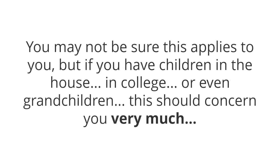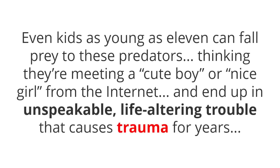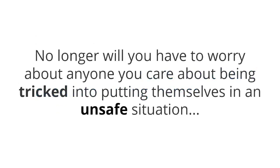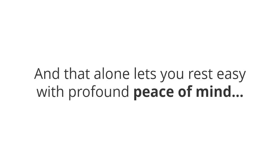You may not be sure this applies to you, but if you have children in the house, in college, or even grandchildren, this should concern you very much. Even kids as young as 11 can fall prey to these predators, thinking they're meeting a cute boy or nice girl from the internet, and end up in unspeakable, life-altering trouble that causes trauma for years. If you have children still in the house that are anywhere near the teenage years, you'll want the Essential Guide to Online Family Safety for the dating scam deadbolt information alone. No longer will you have to worry about anyone you care about being tricked into putting themselves in an unsafe situation. And that alone lets you rest easy with profound peace of mind.